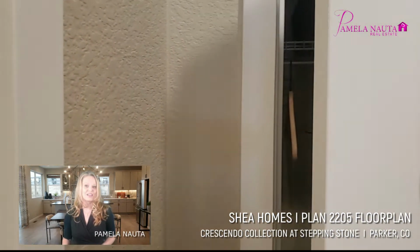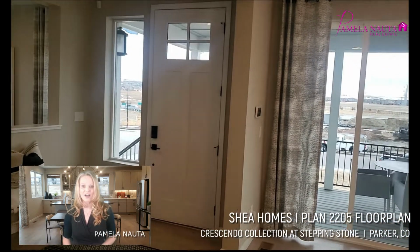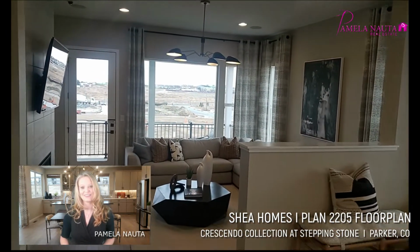So if you are interested in this builder and this floor plan, reach out now and let's start the conversation of building your new home at Crescendo at Stepping Stone.